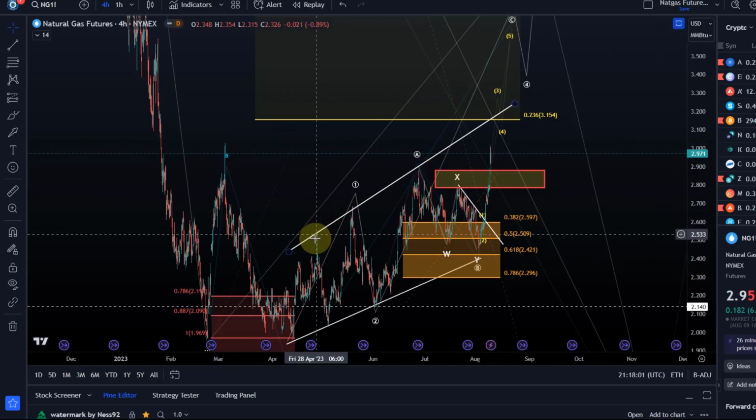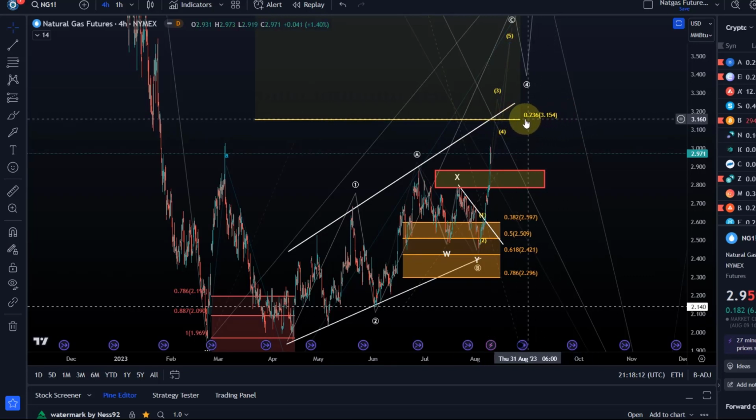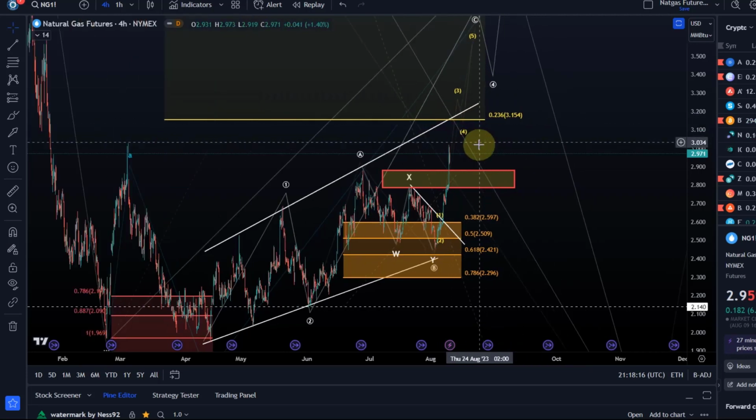Then we have to pay attention to this ascending broadening wedge, which is developing on the chart. The trend line here provides resistance structurally together with that 23.6 Fibonacci retracement level. So we're going to take a look at that now.